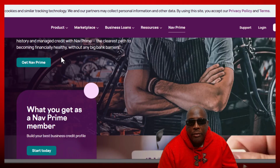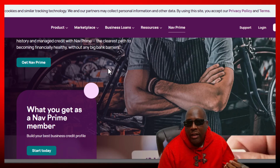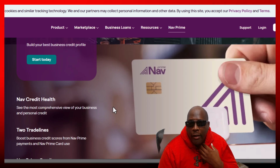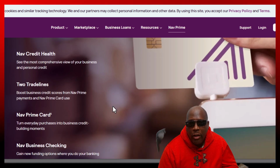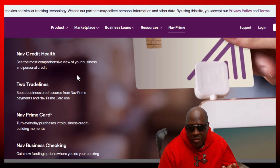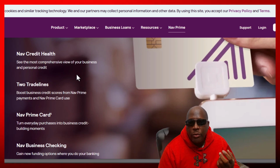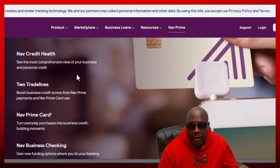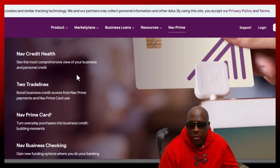Now, for you guys that are entrepreneurs and looking for your first business credit card, this is the NAB Prime card. The reason I like this card is because you don't have to put any money up front, and you don't have to have perfect credit. The key thing to this card is, one, you do have to open up a business account with them. Number two, once you get approved for the card, you do have to use the card. That's the only way that they will be able to report data to start building up your business credit file.